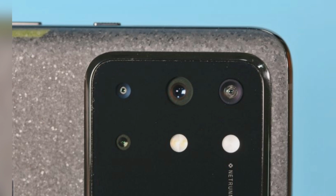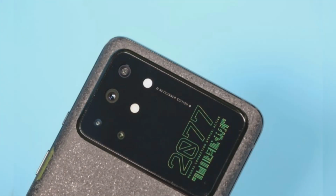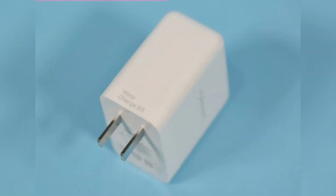In terms of configuration, the Cyberpunk 2077 limited model is the same as the standard version. It is equipped with a 6.55-inch full screen, Snapdragon 865, LPDDR4X memory plus UFS 3.1 flash memory, a 16MP front camera, a 48MP main camera plus a 16MP ultra-wide angle plus a 2MP black and white sensor. The battery is 4500 mAh and supports 65 watt flash charge.